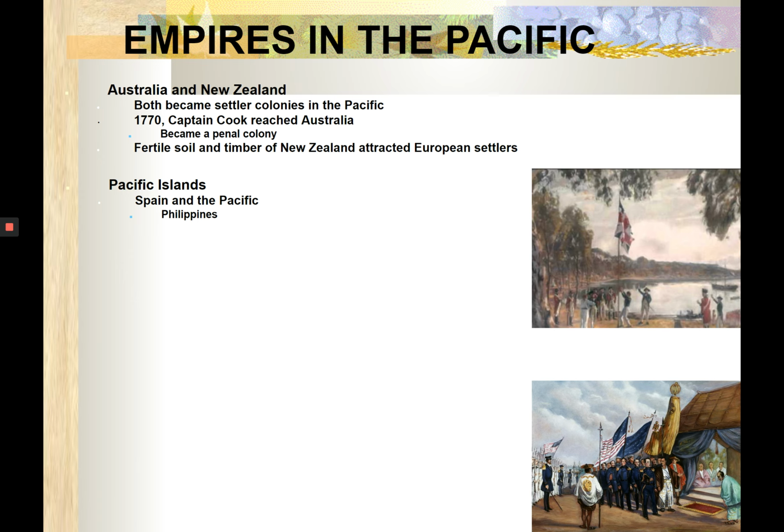In the Pacific, Spain already controlled territories like the Philippines, and they're going to continue to ship silver from the Americas to the Philippines until the early 1800s. And then that silver goes from the Philippines to China for luxury goods.